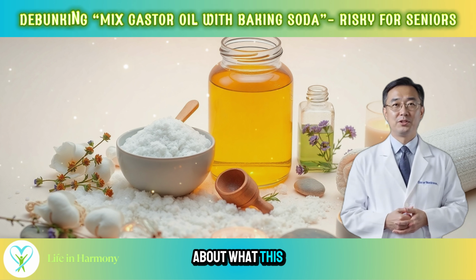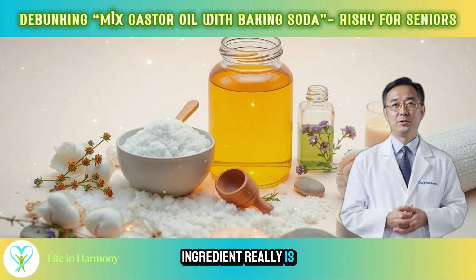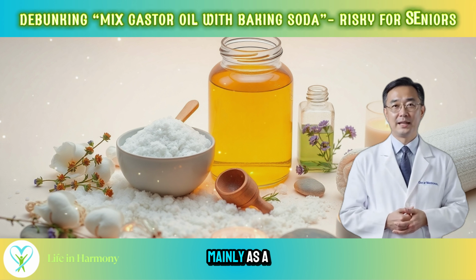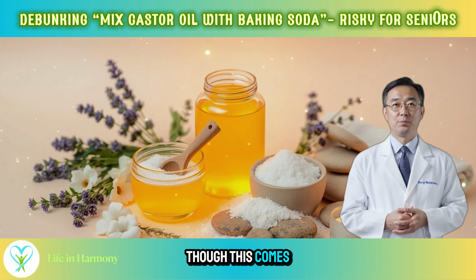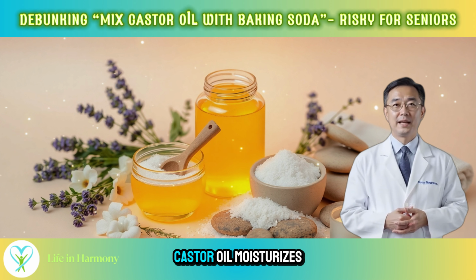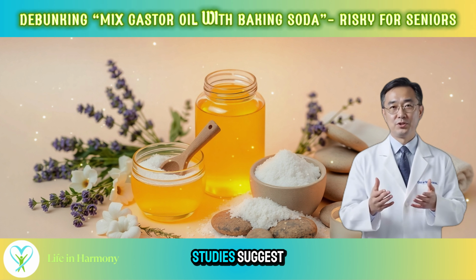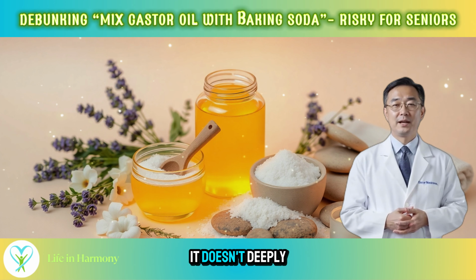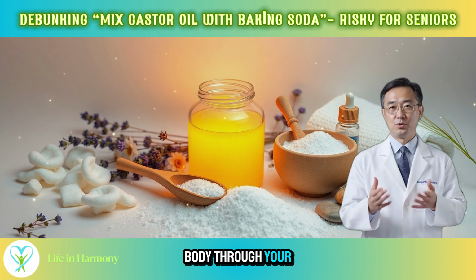Before we talk about what this mix can or can't do, you need to understand what each ingredient really is. Castor oil is a thick, pale yellow oil pressed from castor bean seeds. For centuries, it's been used mainly as a laxative. Taken internally, it stimulates the intestines, though this comes with risks. On the skin, castor oil moisturizes by locking in moisture with its fatty acids. Some small studies suggest it may mildly reduce skin inflammation, but it's not a miracle. It doesn't deeply rebuild collagen or erase years of damage, nor detox your body through your skin.